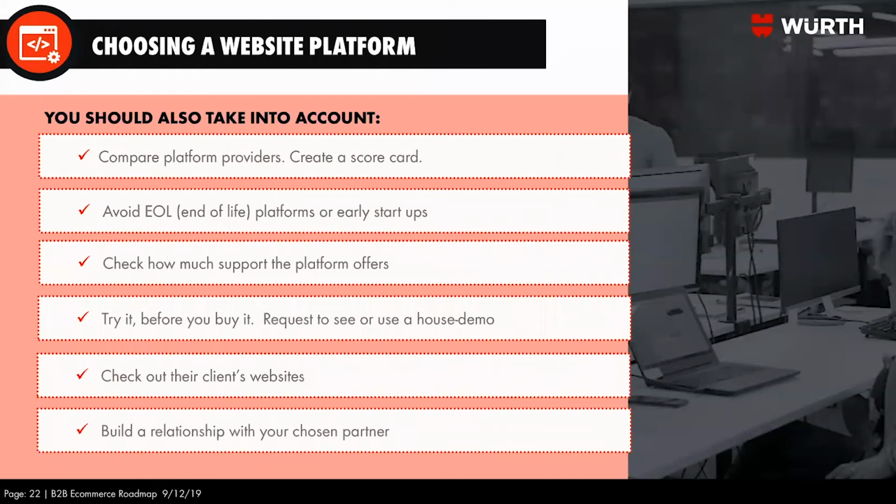Some other things to really consider: compare your platforms with other platforms that you're seeing. Put a scorecard together with side-by-side features. Figure out which features work better for you. If you're dealing with open source, how much coding do you have? What's the documentation? Read over those key points. Bring in a demo. Try it before you buy it.